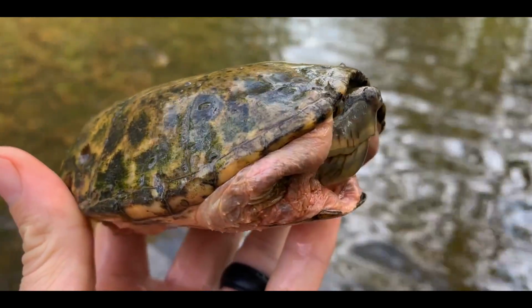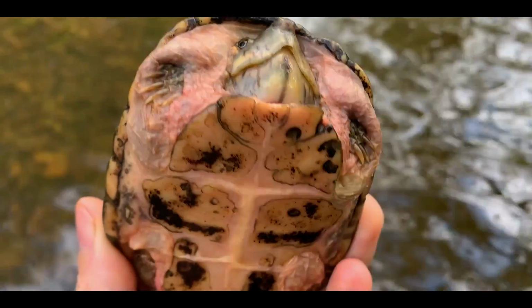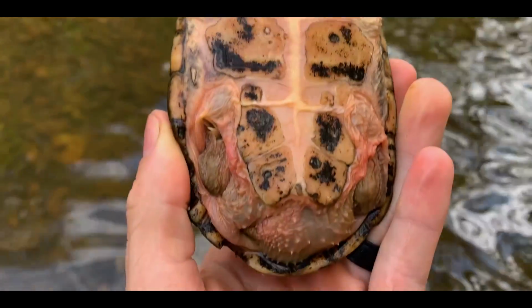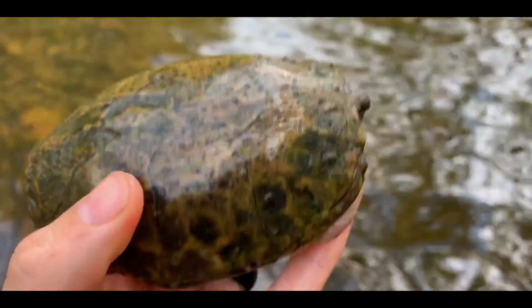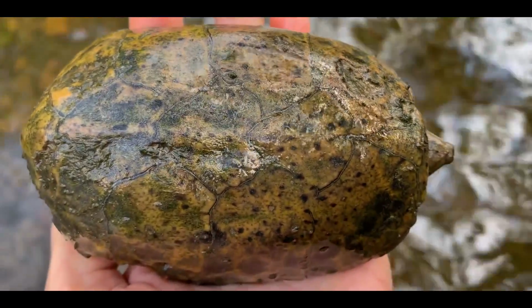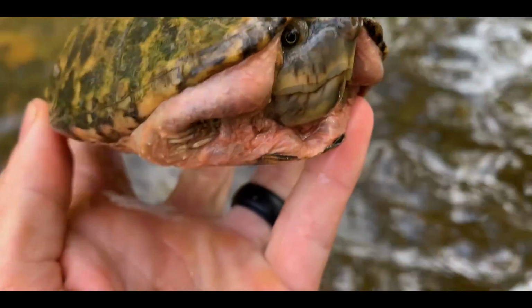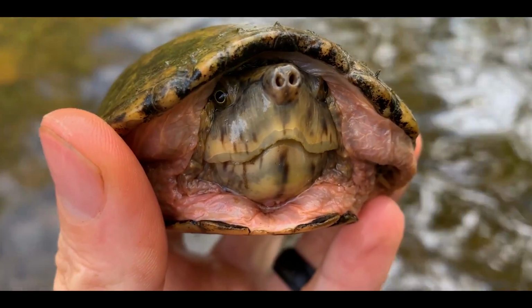So just up from that male is this really pudgy female. And you can see her skin's all red. That's from the capillaries absorbing oxygen from the water. And she was just sitting, blending in with the bottom. And again, another very old, very large, ancient female. And these guys are just so cool. You can see those giant jaws. Such a beautiful turtle.